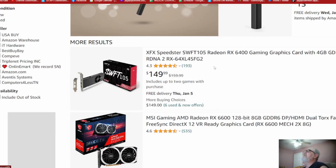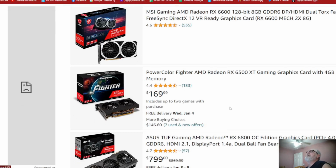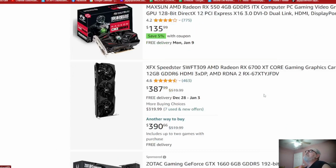The 6400, no, I wouldn't get the 6400. That right there is just no. I wouldn't get that. And they even got another 6500 for $169. That's PowerColor. PowerColor brought it down to $169. And if you get the used versions, you can get it down to $146. But if you get it new, $169, you get 2 games with the purchase. It looks like a good deal.